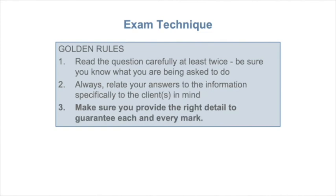Now on to that final golden rule, making sure you provide the right detail to guarantee each and every mark. After all, this is a high-level exam and they're not going to reward you with marks for generic and half-hearted attempts at some technical answers. So for example, some of the common marks that are lost here is not even detailing the kind of tax which is applicable to the client.